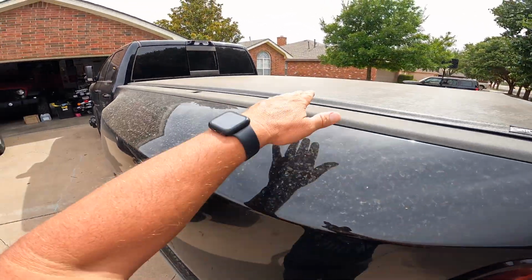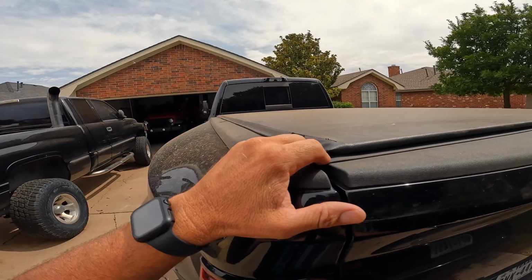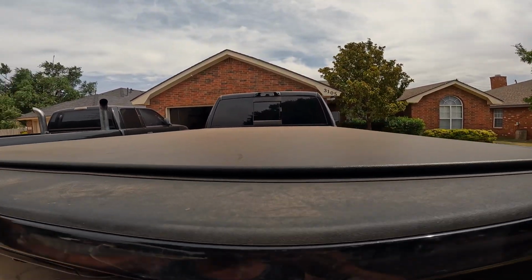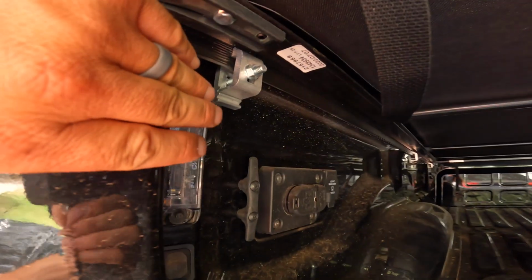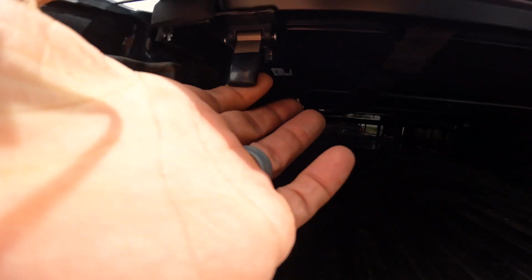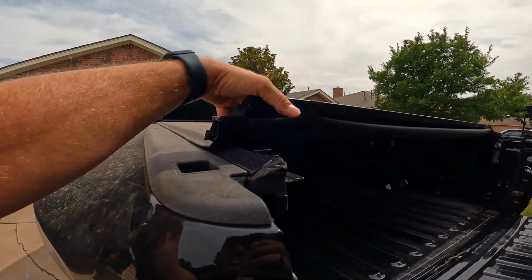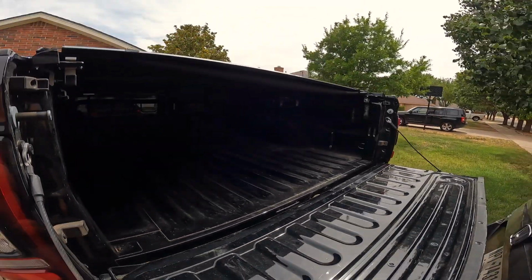Also, got the Gator tonneau cover installed. Like I said, it keeps a lot of moisture out of the inside of your truck. Works great. I've had it on 3 other vehicles. I really do like it. Super easy to install. You've got these hangers right there. There's 3 on each side that holds up your side rails. Got a little latch right there. You pull that latch, pops that up, and then you can just roll the whole thing up and it stores up against the cab.